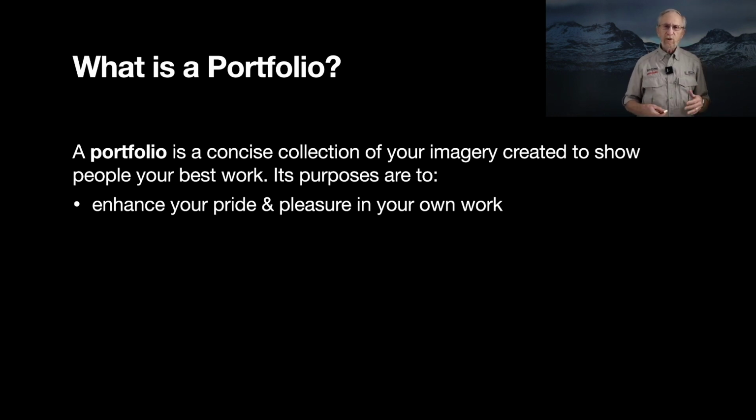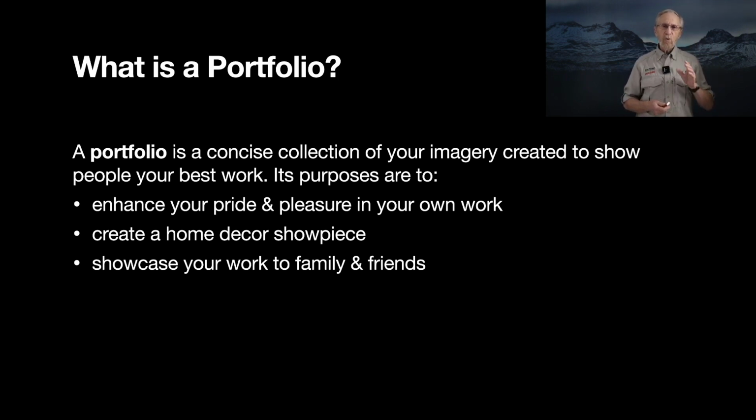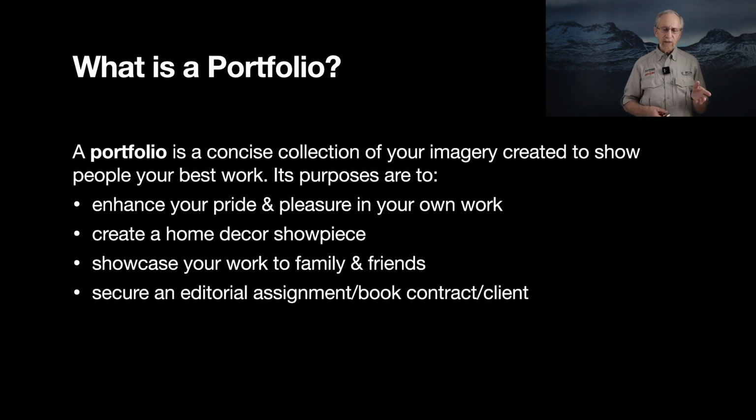Well, obviously, it should engender pride and reflect the pleasure that you take in your hobby or in your profession. Actually, portfolios, aside from hanging your prints on a wall, offer you another opportunity for home decor, if you will, in the sense that a portfolio looks great on a coffee table or on a desk. So keep that in mind as you think about doing a portfolio. It's a wonderful way to showcase your work to family and friends, but also it is really terrific for landing editorial assignments with editors, to maybe land a book contract with a publisher, and also to help you land clients.